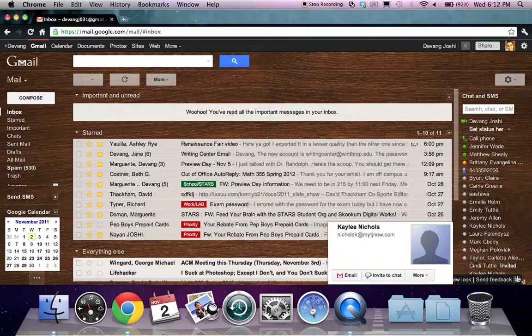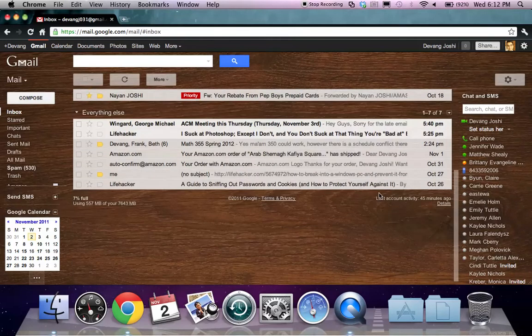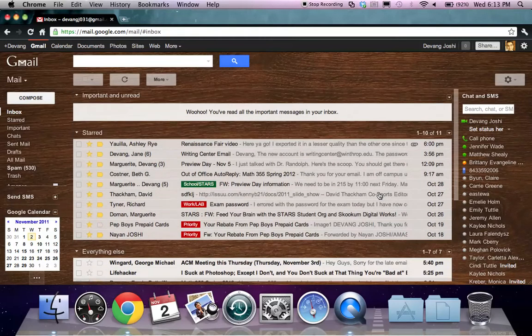You see there's a little pop-up box. I'm just going to close that out. And so I think that's basically the main changes that you see right here. Again, this is an aesthetic change, and I am a fan of it. I don't know about everyone else.